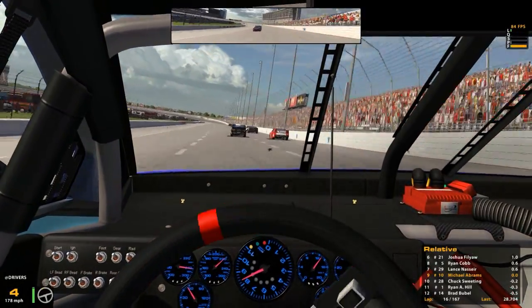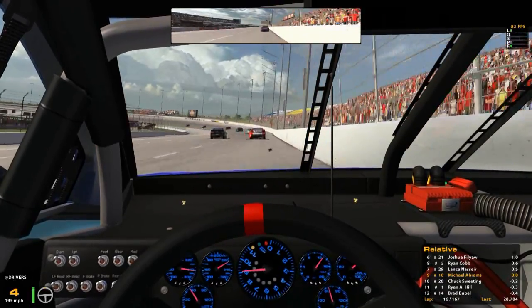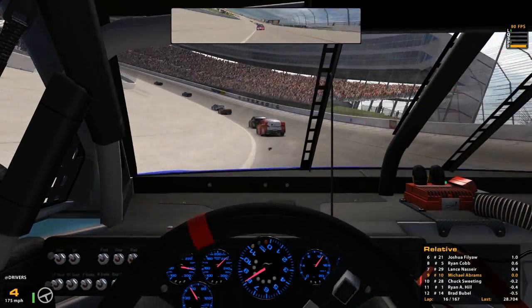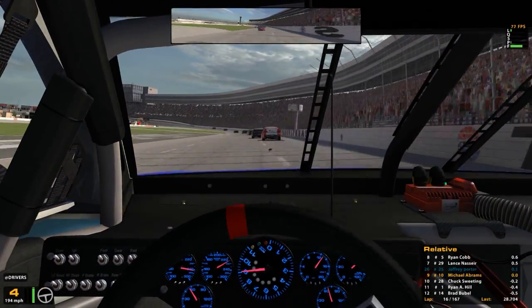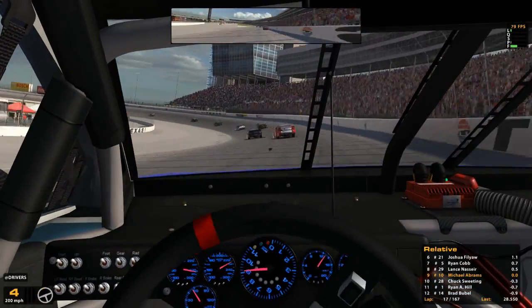Gotta try and straddle that. There's a little seam right in turn 1 and 2 that you kind of have to straddle to stay on the inside line. It kind of guides you around the track here. Good, boss man. You doing all right in there?